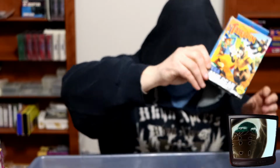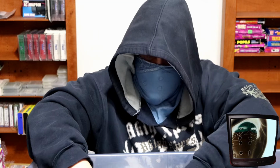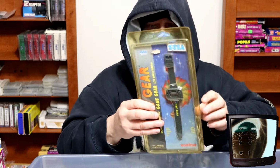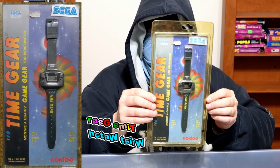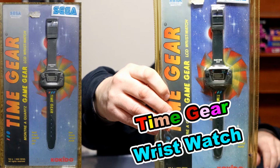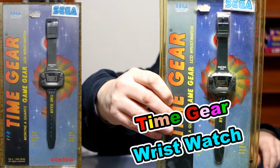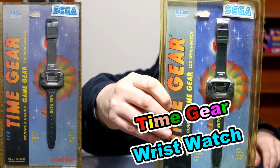Hold it up there so I get time to run the picture and the narrative. Aha! I knew I had this. This is the Time Gear Game Gear LCD wristwatch. It's a little Game Gear on a watch. Isn't that cute? For 1992, made in Japan. I'm sorry, made in China.